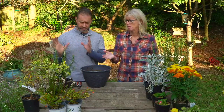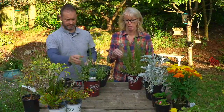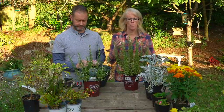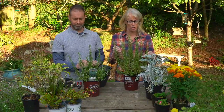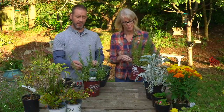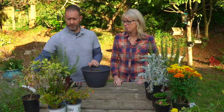Let's start with rosemary. We have two rosemaries. We love rosemary. Rosemary is a wonderful perennial. Most of them bloom beautiful blue flowers, and they're aromatic. They smell amazing. You can eat them, or just plant them and watch them grow. They attract all kinds of pollinators. They love full sun and well-draining soils, so keep that in mind. They are drought tolerant too, another thing to keep in mind.